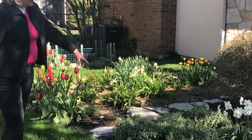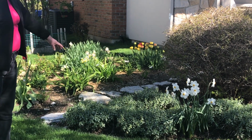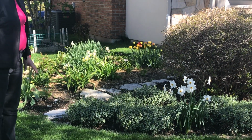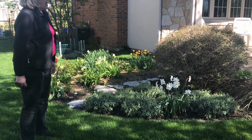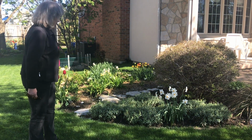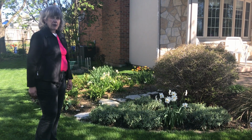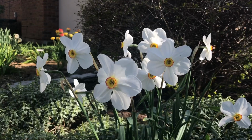This is an interesting plant. It's called Lamiastrum or Archangel. It has yellow flowers. It spreads a little bit, but it's not bad. But I have to admit, I'm actually going to get rid of it because I want to plant more daylilies. Daylilies are my love, so they have to have a bit more room than they've got right now.